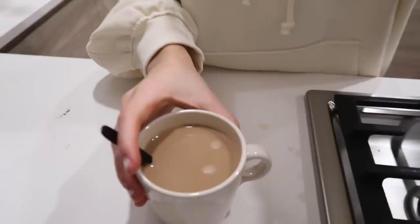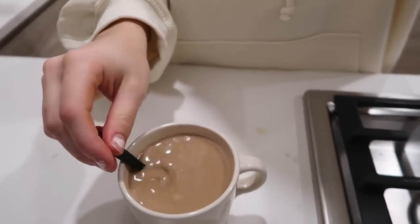So yeah, this is what it looks like. It actually looks like a coffee, which is funny. I crave it at night now. It's my nighttime drink that I have not gone without in so long because it's just so good.